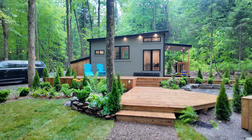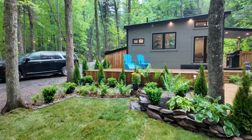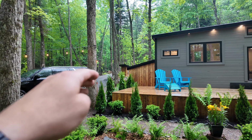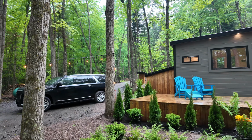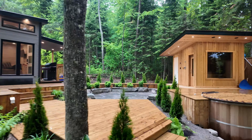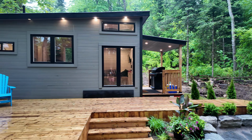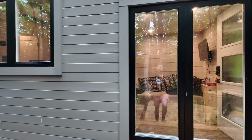So this is the Fernwoods Escape. And the Fernwoods Escape, you can see the ferns, is in the woods. It's deep in the woods. You got to come down that road for probably 10 minutes through the deep woods. And I put that whole road in to get here. And that's, of course, my truck to get down here. But check out what it is. It's a couple's retreat. I won't take you inside right now because I want to just focus on some details of this with you. But this is a tiny home.